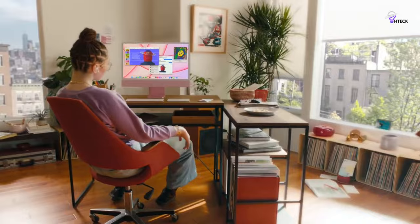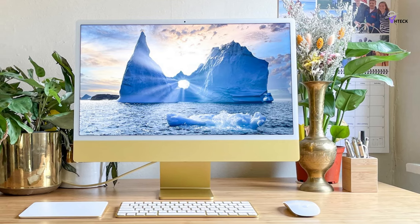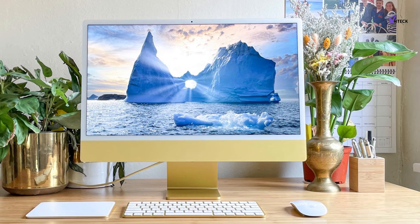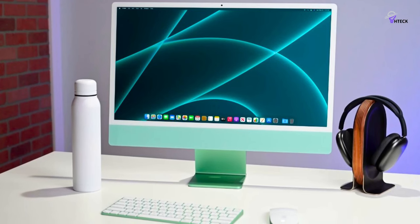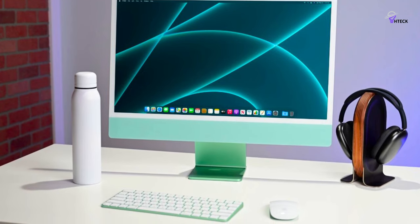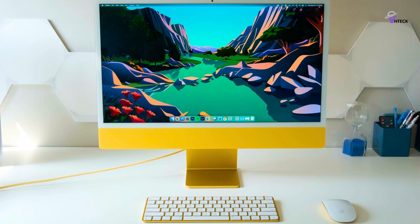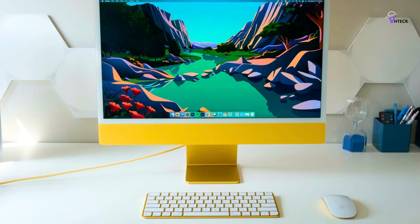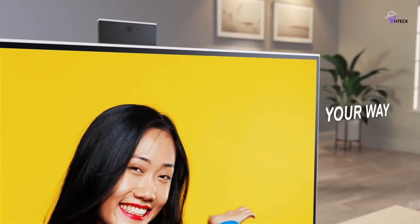Storage won't be an issue either, as the Apple iMac 24 offers SSD storage options ranging from 256 GB to a generous 2 TB, providing ample space for your photos, videos, files, and applications. With all these features, the Apple iMac 24 truly earns its place as a go-to choice for everyday home computing. There you have it, the absolute best all-in-one PC.